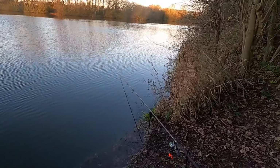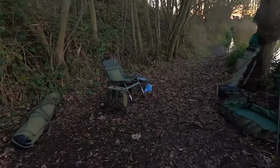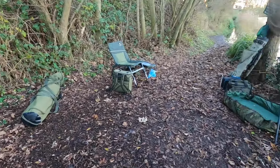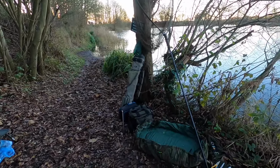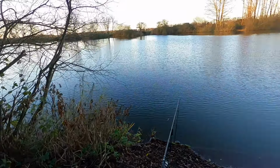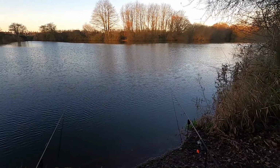Still nothing on this one. So I think just to entertain myself, I might just tidy up the peg because it's still a bomb site. We'll sort that out. Right, here we go. I'll sit back and relax and hope for some of the pike to get hungry.